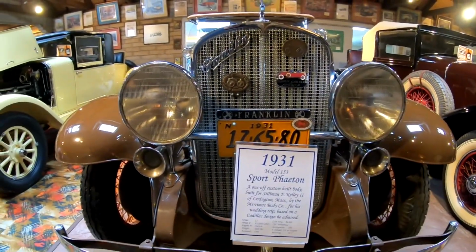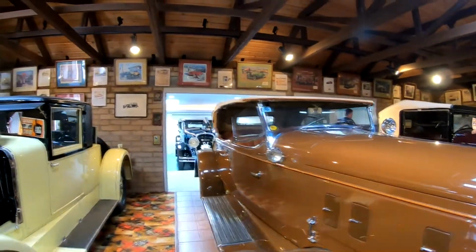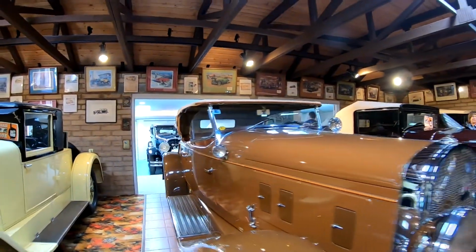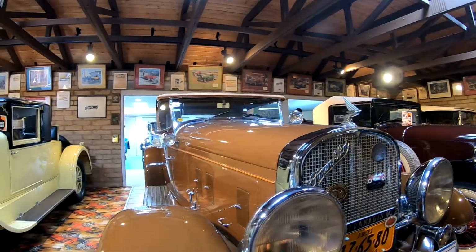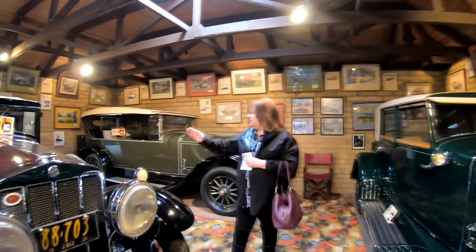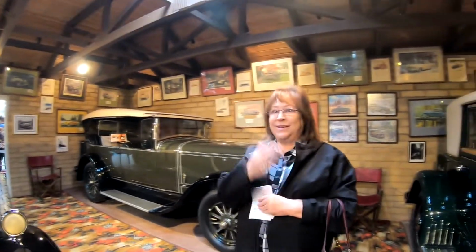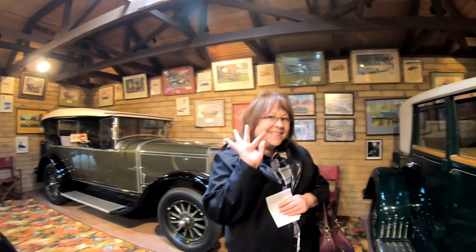Sport Phaeton. $3,150 is what you bought it for back then. Privacy curtain over here, it's a big thing of glass and it moves with the big wooden frame. A privacy thing, so you feel like you were someone of wealth that was traveling. By the way, you guys, this is Lori that you've been hearing so much about.